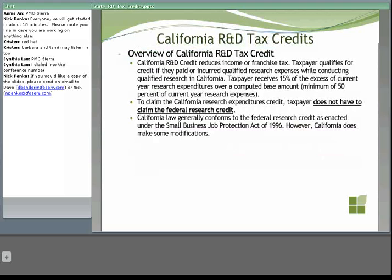and California does not generally conform to the federal definition of gross receipts. Also, the termination dates provided under federal law do not apply. So currently, there is no California termination date for the credit.